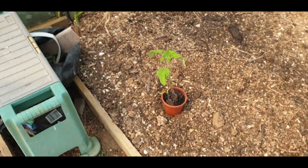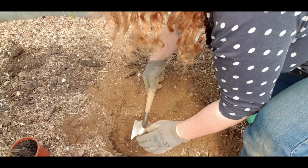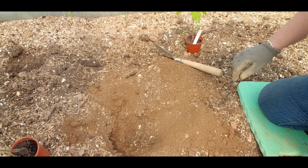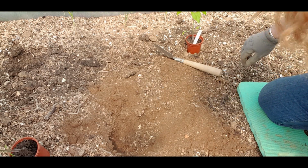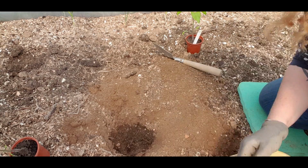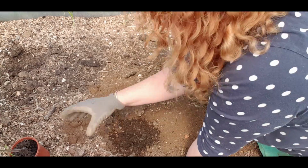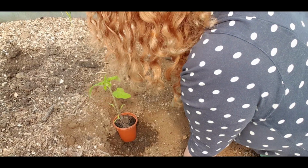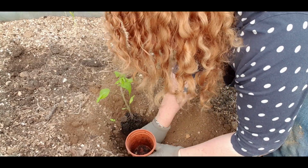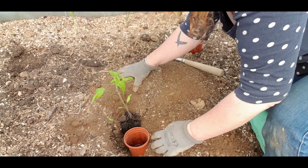Right, so I have decided my placement for these 4 tomato plants. And I'm digging an extra big hole because then I'm going to pop a load of our lovely farmyard compost into the bottom of each hole too. Tomatoes are hungry plants, so we want to give them all the food they want. And then I take each one out of the pot, I pop that there, and then I pop the empty pot just in front of them.